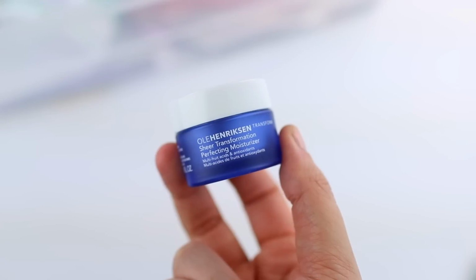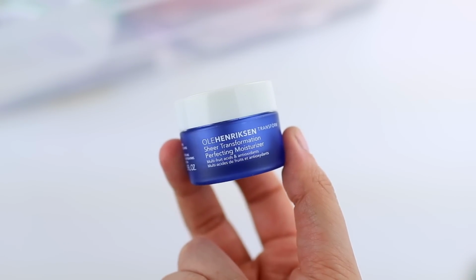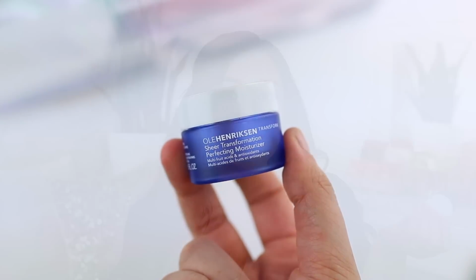So I think in 2020, I'm going to put an end to testing new eye creams because I always go back to this one. I also used up this little mini Sheer Transformation Perfecting Moisturizer. I believe that I had a full-size version of this at one point, and I do really like it. I think that I actually will repurchase the full-sized version of this once I use up a couple of the other open moisturizers that I have. For some reason, I had like 4 different full-size moisturizers open, and I don't know how that happened or why I thought it was a good idea, but I am not buying another moisturizer until I use them up.